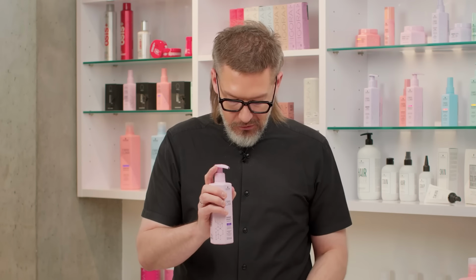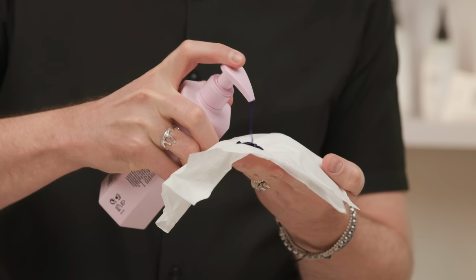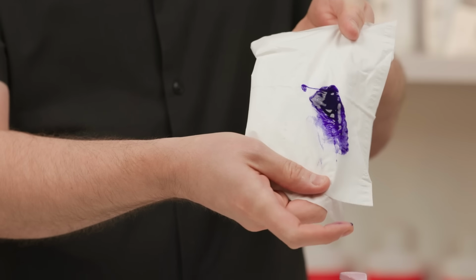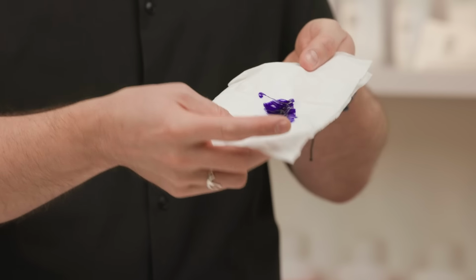To show you the strength of that shampoo, we're going to squeeze some out onto a white tissue. You can see how violet that violet shampoo is. That's going to really help with clients who are maybe experiencing a little bit of yellow, or the kind of clients that you lighten up to level 5 and you've given them the iciest toner you possibly can and they still see yellow.